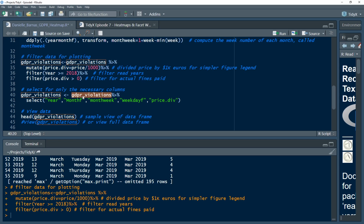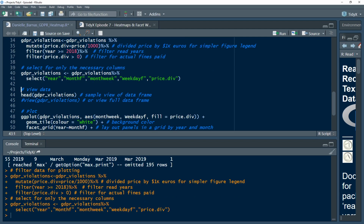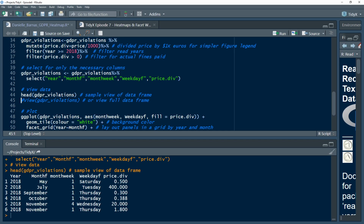But then she throws it into a select where she's now subsetting to only keep the values that she actually cares about for plotting. So she cares only about the year, what month it is, which month week it is, the month day, so is it a Wednesday, a Tuesday, and what they paid. So subsetting there. Let's take a quick head of this data set here. So as you can see, year, what month it is, the week of the month, the weekday, and then what they actually ended up paying.